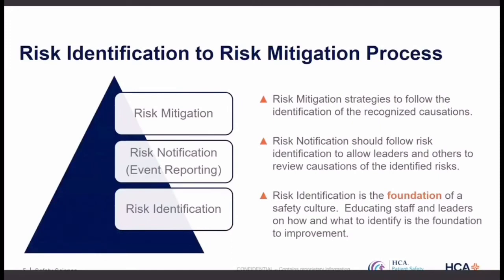Risk identification to risk mitigation process. Risk identification is the foundation of a safety culture. Educating staff and leaders on how and what to identify is the foundation to improvement. Risk notification should follow risk identification to allow leaders and others to review causations of the identified risks. Risk mitigation strategies follow the identification of the recognized causations.